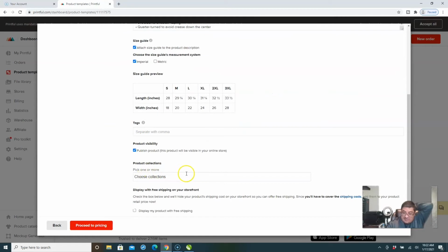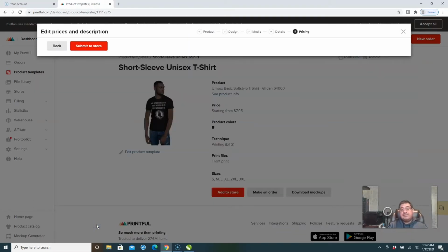The only thing you're going to have to do is provide your own tags. So I'm just going to do t-shirt for right now because I just want to show you how simple this is. Alright, so there's my tag. Then you're going to go ahead and pick a name, pick one or more. So I'm just going to put homepage. I want it to be on my homepage in my website. And then proceed to pricing.